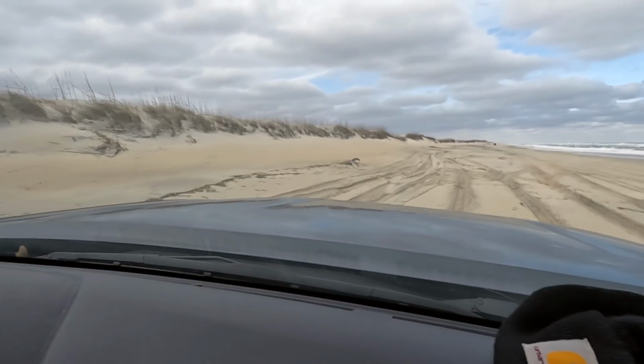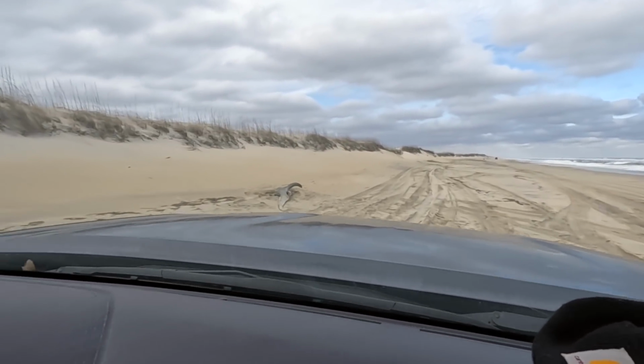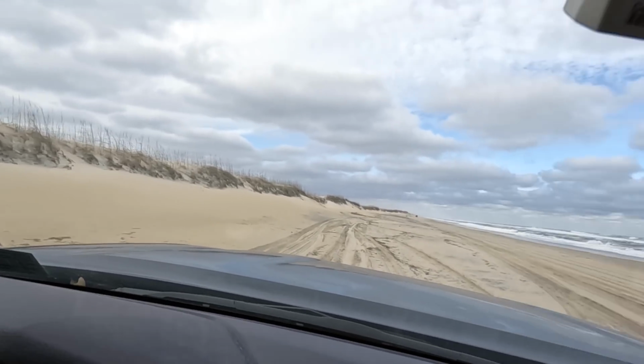Woo, it's getting cold and windy. I was just commenting to Alex how we've been driving on the beach a fair amount today and we have not seen any dead animals, which is good. And we now have a shark sighting. It's a big shark. Is that a thresher shark, I think? Oh, it's not. It's one of those with the really long tails. Yeah. Wow. All right, we're gonna show you all the shark.